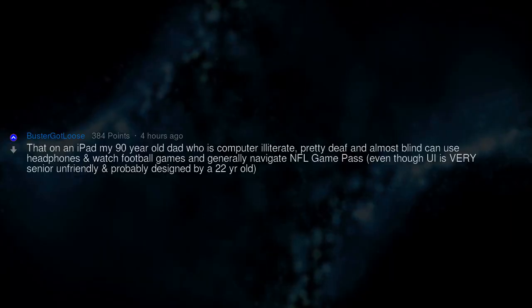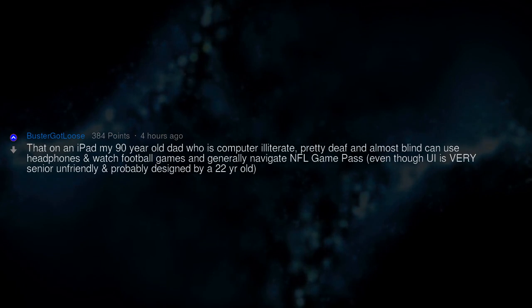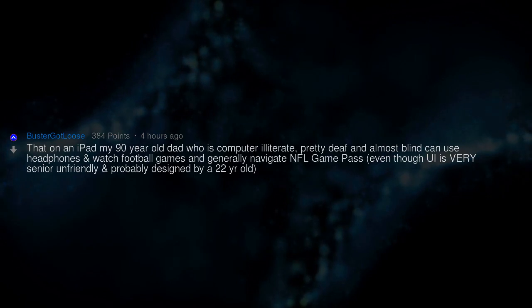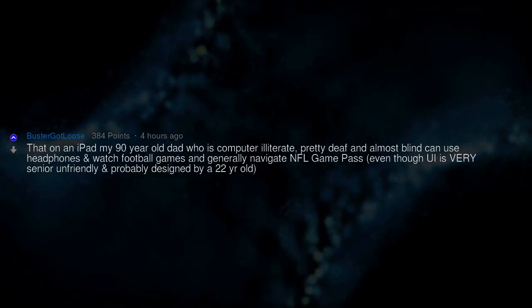That on an iPad my 90-year-old dad, who is computer illiterate, pretty deaf and almost blind, can use headphones and watch football games and generally navigate NFL Game Pass, even though the UI is very senior unfriendly and probably designed by a 22-year-old.